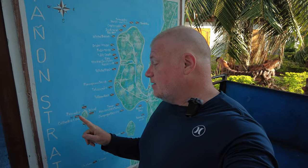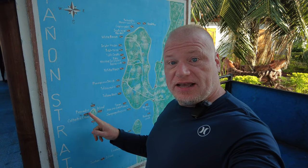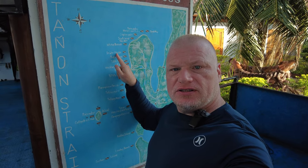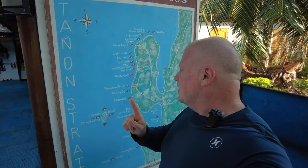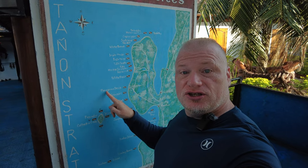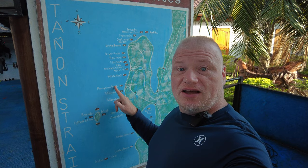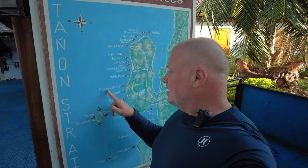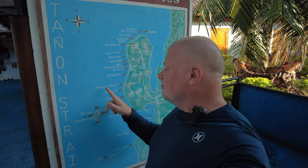Okay, day two. We are diving out on the island. We're diving Pescador. Sounds interesting. And then we've got Dolphin House as dive number two. And this afternoon we're back at Panagsama beach. This is where the sardines are. We saw them yesterday. Lots of sardines. The dive site, but sardines.